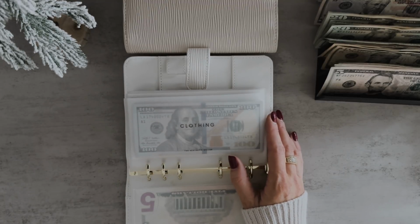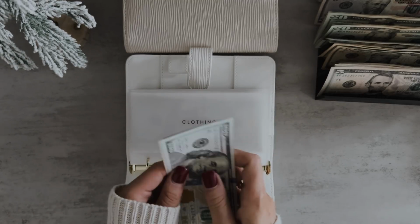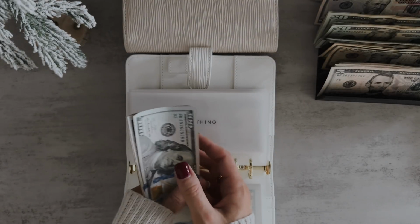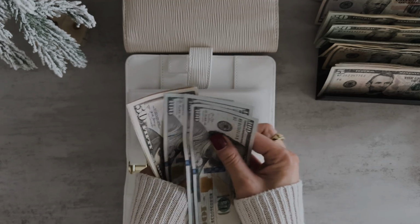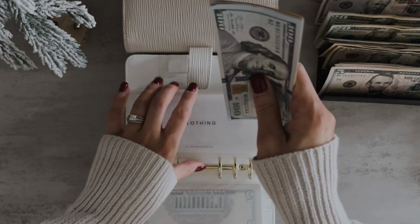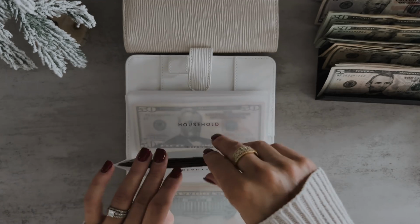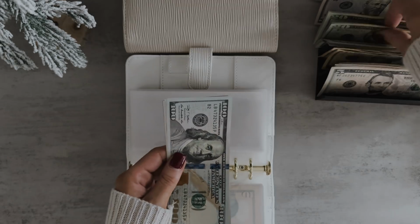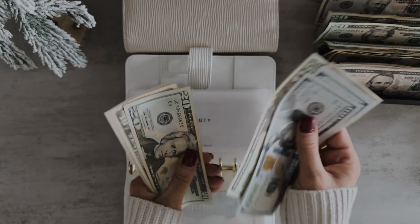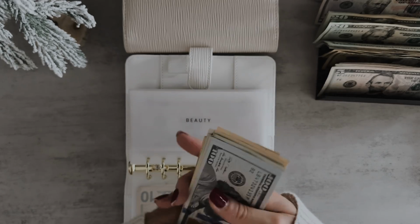I usually do my grocery shopping online, and that money is budgeted for, but we keep it in our checking account. Clothing is getting a $100. I still need to do my cash unstuffing. I know I've been saying that for like 3 weeks, but I do. $100, 200, 300, 354, 455, 550, 560. Beauty is getting a $20. So now it has $100, 200, 250, 270, 290, 310, 320, 330, 340, 345, $350.